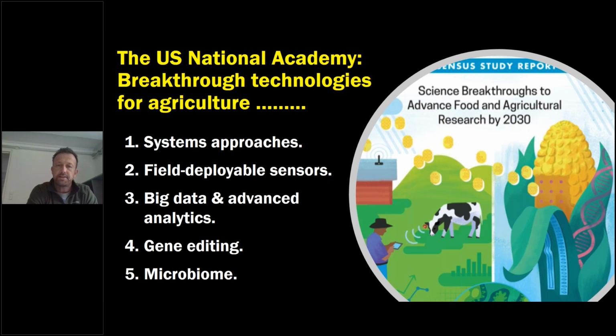And they talked about systems approaches, and by that what they really meant was that to tackle some of these complex environmental and agricultural problems that we see in the future, we really need to become better at integrating science and technology with human behaviour, economics, policy. So a much more systemic approach to many of these things. They saw huge value in new sensors and big data analytics, which are increasingly coming into agriculture and helping decision making, gene editing, and microbiome. And I think all of those 5 areas really can be key advances for integrated pest management, for building new integrated pest management systems. Next slide, please.